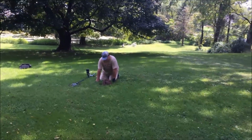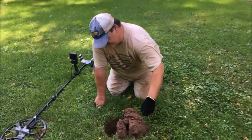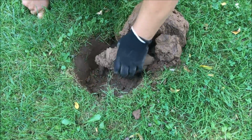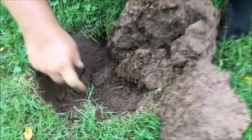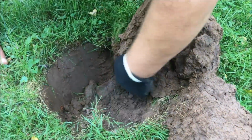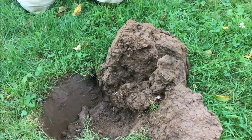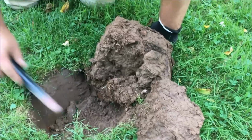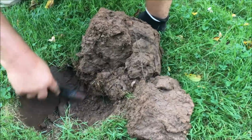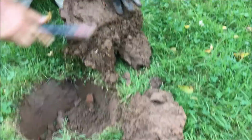All right, Paul says he thinks he's got something. I don't even know what it is yet. If it's a coin or a relic or what. We're gonna see here. It's a hole. I see a giant hole. The suspense is killing me, Paul. I know. What the heck? It was right there. Paul really kills the moment.